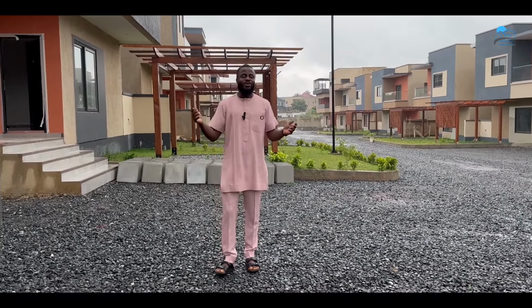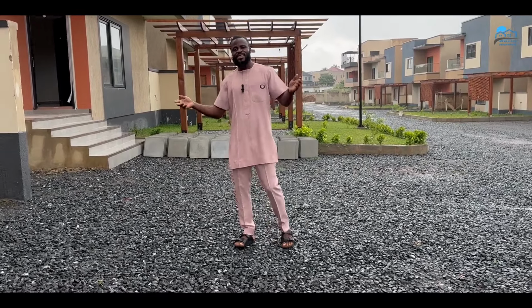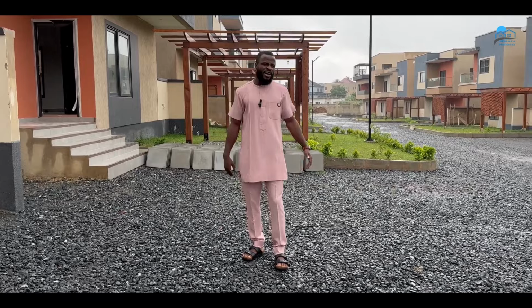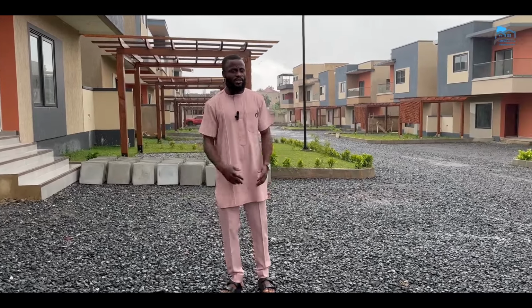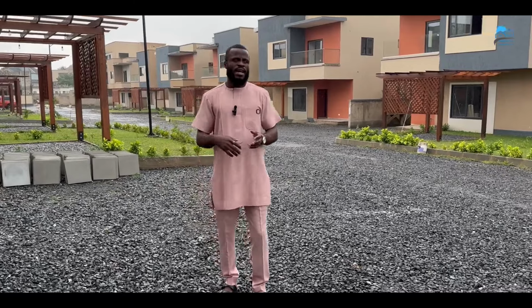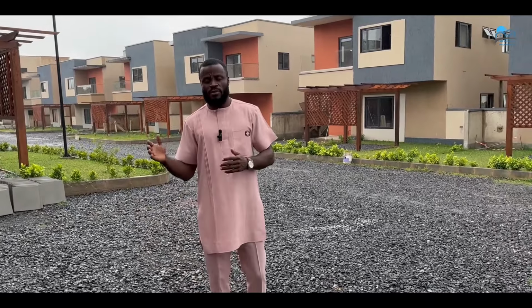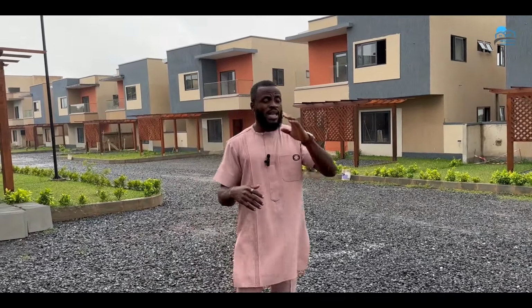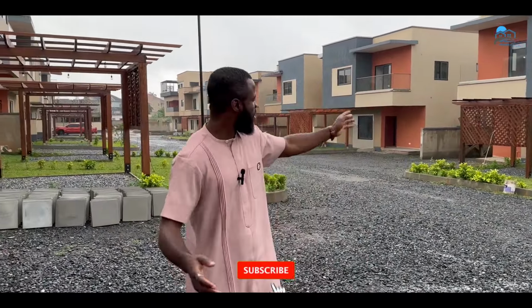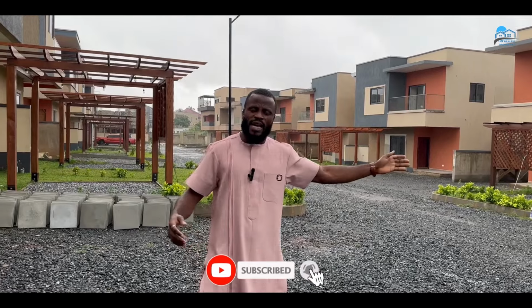Without much ado, we're going to bring you the best real estate deals here in Accra, Ghana. So let's jump right into it. Today, we're located right here at Oyarifa. Oyarifa is about 30 minutes away from the airport, fully paved road. There's a street right in front of this property. This is an estate. As you can see, there are several properties behind me.